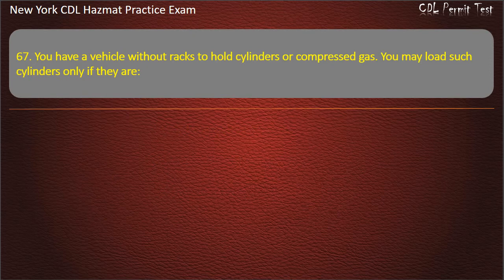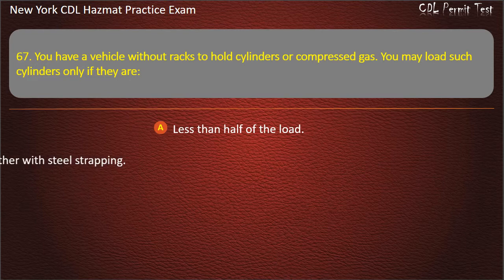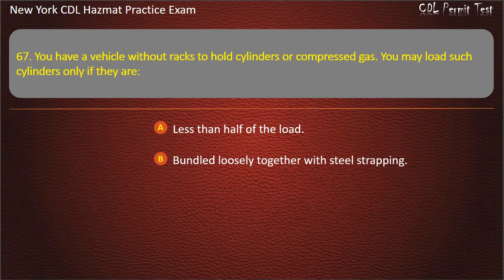Question 67. You have a vehicle with L-tracks to hold cylinders of compressed gas. You may load such cylinders only if they are less than half of the load, bundled loosely together with steel strapping, loaded upright or lying down flat and braced. Answer. Loaded upright or lying down flat and braced.